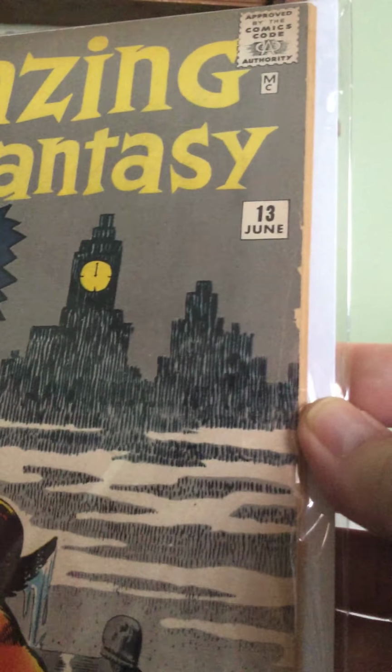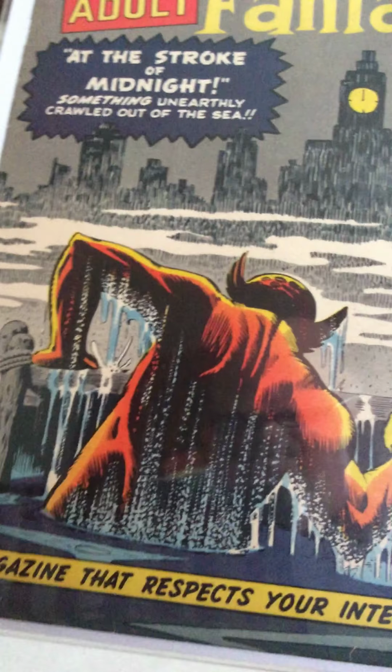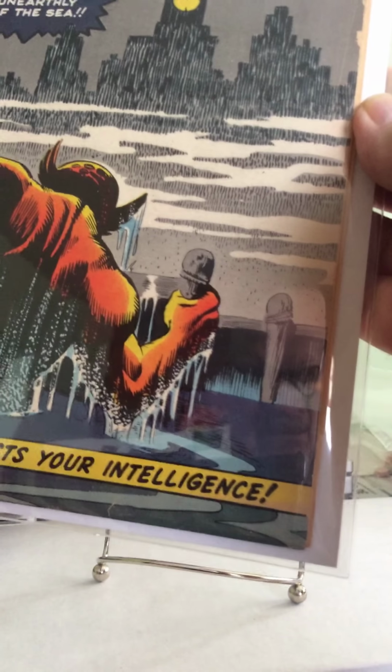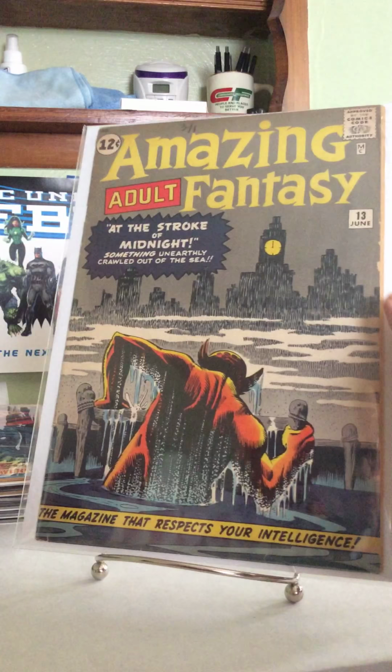Maybe 4.5. I don't know. I can't tell what they're going to grade it as. But anyway, it was all dirty and grimy, but you can tell Edwin did an amazing job on this thing. Really nice shape.